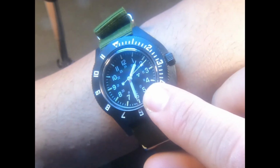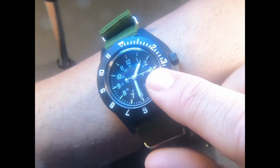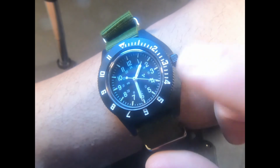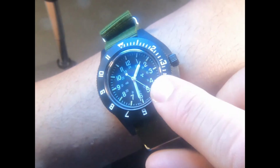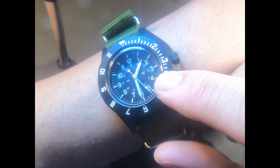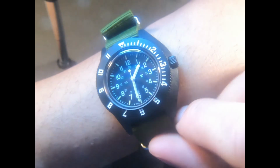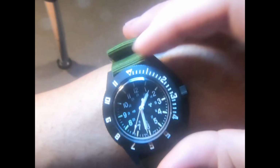Crystal. Now this particular one is acrylic. This is probably a few years old when I bought it. The newer versions of this actually come with a sapphire crystal, so that's nice. You can check that out on Marathon. I think these run for about $385 brand new. I got this one for a little over $200, so that's why I jumped on it. When I looked at the pictures, it was barely worn, so I was like, yeah, shoot, why not? It's a good deal for this watch.